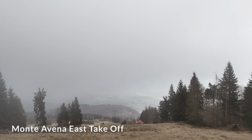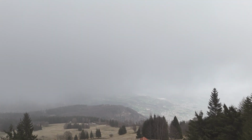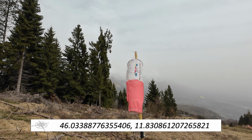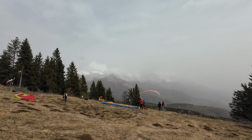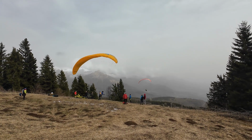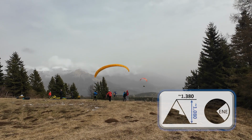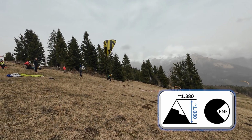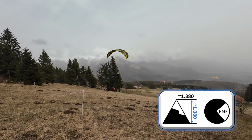Actually, this takeoff is also a skiing slope, but the terrain is only sloping slightly down. It is quite easy to handle. The only thing to watch is the trees to the left and to the right. At the time of my visit, I was happy to find a local paragliding school launching here. I didn't even bring my gear with me because the day was considered not flyable due to strong east winds. The altitude of this takeoff is about 1,380 meters. The height difference from the takeoff to the landing is approximately 1,100 meters.